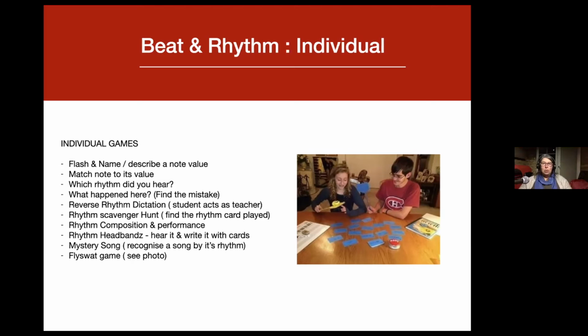It's called the Fly Swat game. And if you can't quite see, the girl in the photo is holding a very fancy fly swat. It's got some sort of a soft toy attached to the back of it, not actually being used as a fly swat, but the teacher is calling out a particular card, and she has to swat the card with her fly swat to show that she knows which one it is, and to grab that and take it out of the game. So it's just a different way of getting them to participate in the game, rather than just saying, oh, it's that one there.